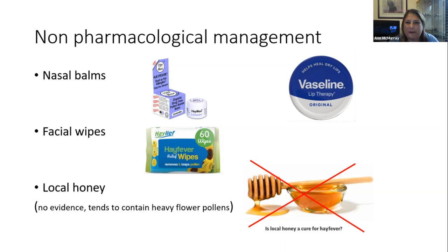There are some hay fever wipes available on the market. Again, they're fairly cheap and it's entirely up to your patients if they want to try them. For some people, it does work quite well. We often get asked about local honey, but unfortunately there is no evidence to suggest that this will actually help reduce hay fever symptoms.